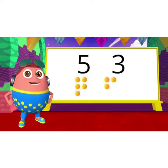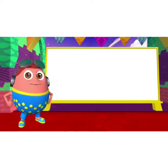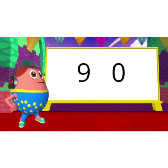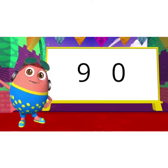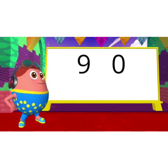More than three. So five is the bigger number. 9 and 0. Which is the bigger number? Let's use counters again.